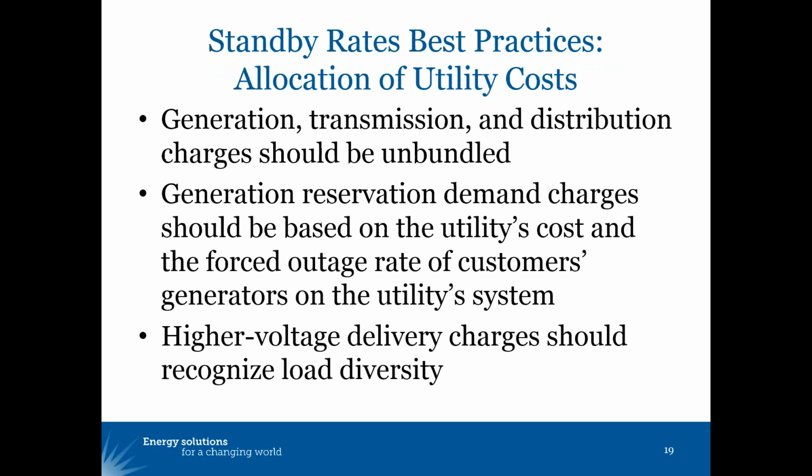Some conclusions, many of these are mentioned in the C Action report that Christine showed a few minutes ago on best practices. They're also reinforced in this report by Brubaker. With respect to allocation of utility costs, it's best that generation, transmission, and distribution charges be unbundled. Generation reserve demand charges should be based on the utility's cost and the forced outage rate of the customer's generators on the utility system.